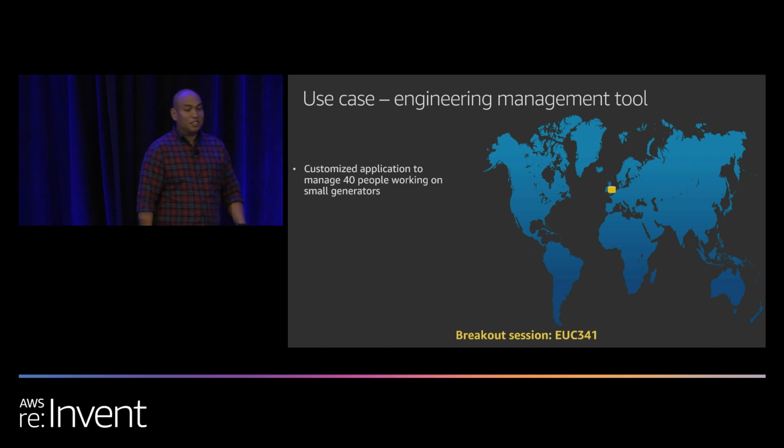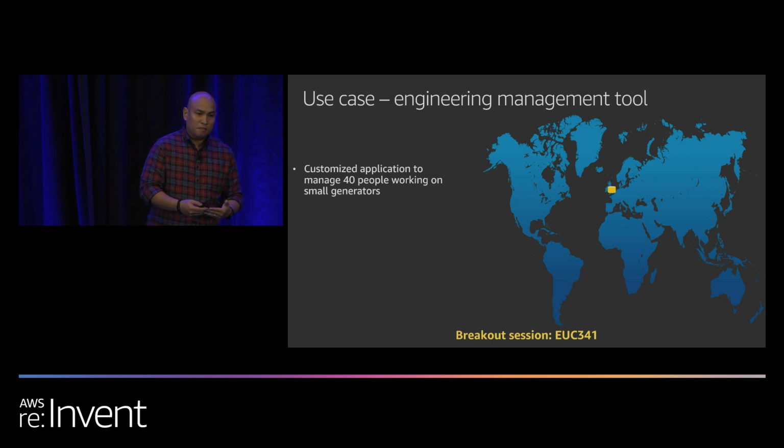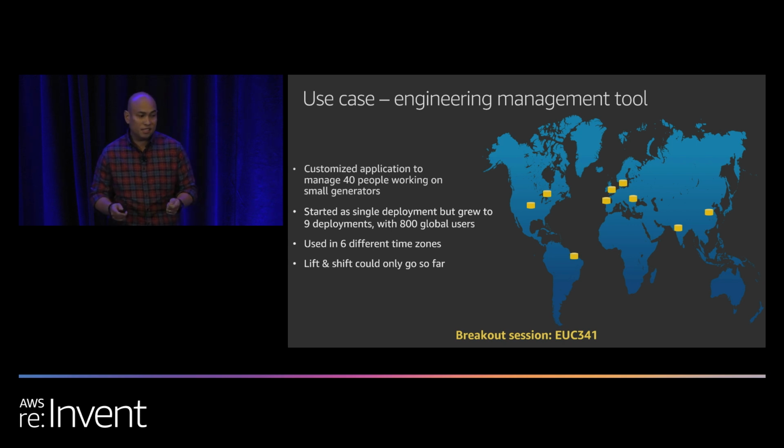One of the applications that we're going to highlight in one of our breakout sessions, shameless plug, by the way, is a custom application that started in Spain. It's used by our engineering team for budgeting. This application grew to 9 deployments, 800 global users, and now it's being used in 6 different time zones. So lift and shift didn't really work for this one.